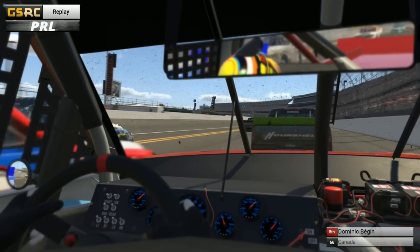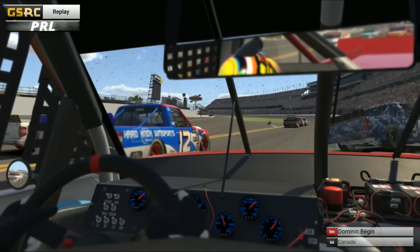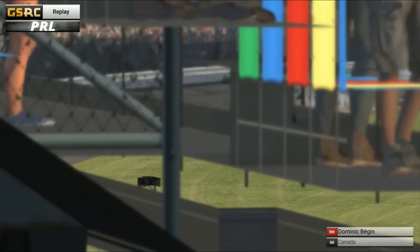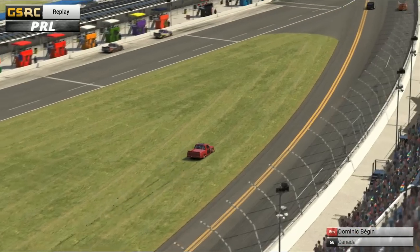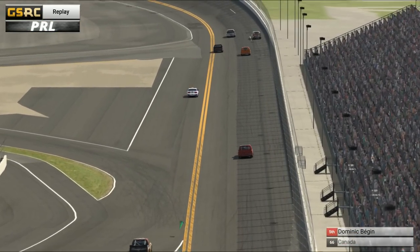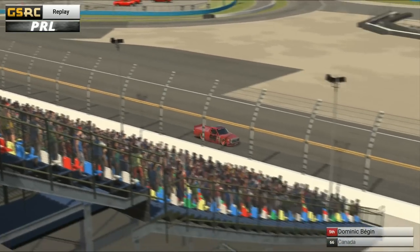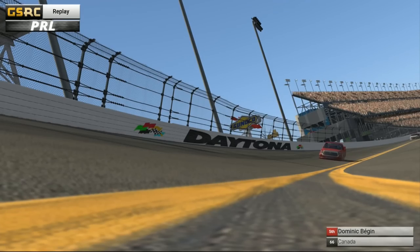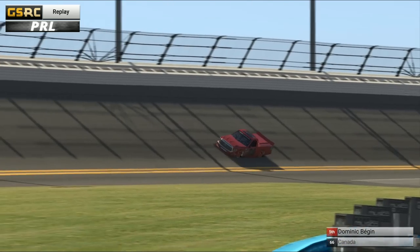And Jason Jacoby just got a huge push in the worst place, which is on the exit of the corner. He just had nowhere to go there. Jason Jacoby took a big shot to the door, but it was Kevin Fetty who got turned after that. Yeah, getting into that left rear quarter panel on the exit of the corner is the worst place to try and bump draft somebody. And man, this wreck collected everybody.